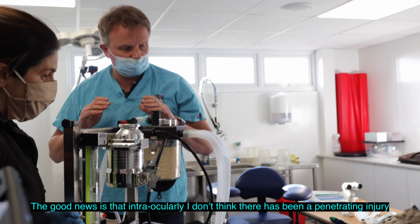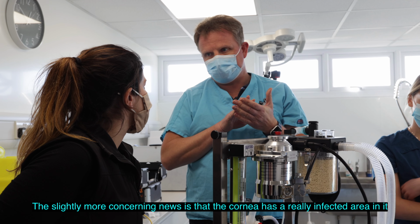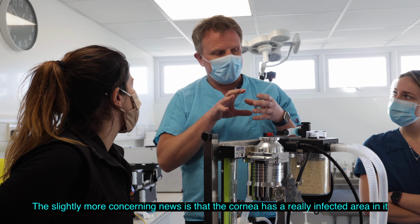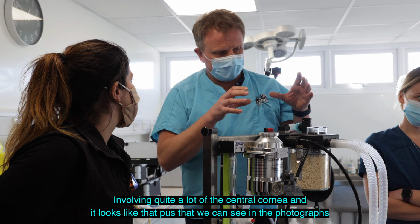Okay, so the good news is actually, I don't think there's been a penetrating injury. The slightly more concerning news is that the cornea has got a really infected area within it, involving quite a lot of the central cornea. It looks like that pus we could see on the photographs, which we thought was a reaction to damage inside the eye, is actually a reaction to what's going on in the cornea, and that's unusual. We tend to see that more associated with fungal infection of the cornea rather than bacterial infection. So it would be great if we can get a sample looked at ASAP to see whether I can pick up any fungus, although I suspect the fungus is actually quite deep within the cornea, and therefore I'm not going to have sampled it anyway, but that's where we're at.